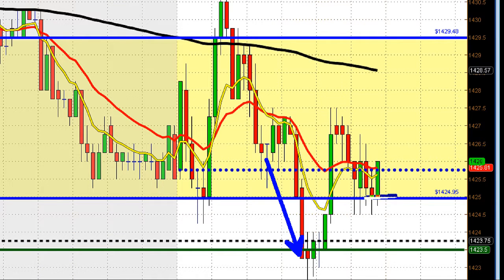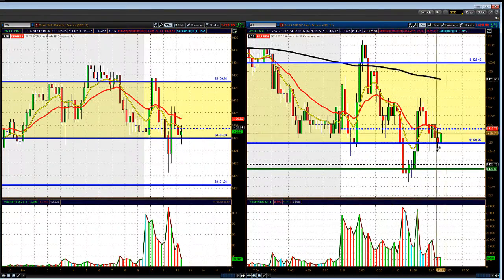If this 14.25 holds, look for us to maybe go back up towards 14.27.5 and see what happens from there. All right, but so far that's the key level that we're watching. There are some good stocks out there though, guys. So let's go ahead and take a look at a couple of them.